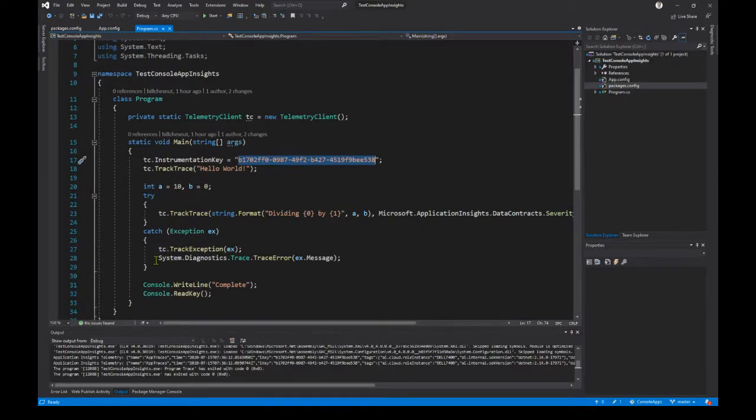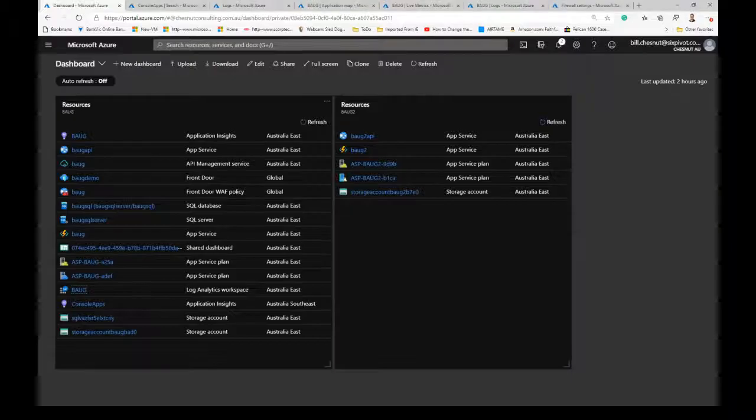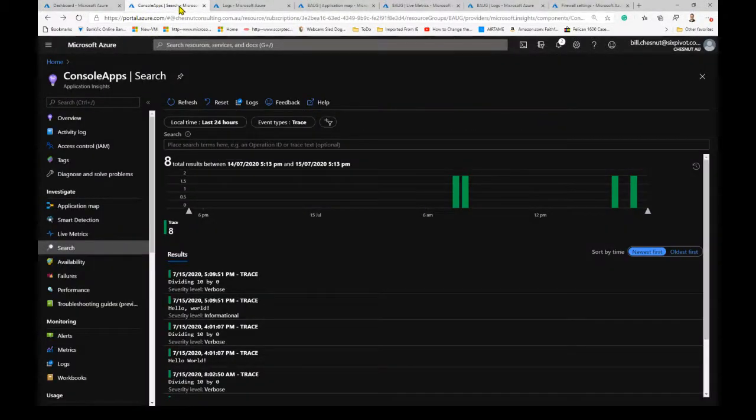In this particular one, just to show you how it worked, I also added the trace listener for System.Diagnostics tracing so that I can get that information showing up too. Let me make sure I've got a different instance of Application Insights. By default, when you create an app service, it wants to create an Application Insights for you. If you've got an application with a dozen components, you really want to push all of those to the same instance of Application Insights. That's done by the instrumentation key.